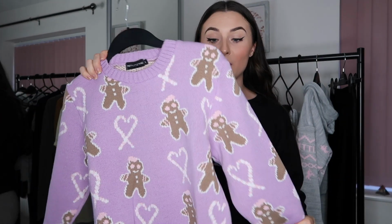And this was £15. So I actually think this is a really good price for this. Again, like I said, it's really nice thick material. I just think it's so cute. I'm not really sure whether I'll keep it yet, just because I'm a bit tight on money at the moment, but I think this is so cute, so it will probably sway me to keep it. So yeah, I just think it's really cute. I love lilac as well, so I can't wait to wear this for Christmas.